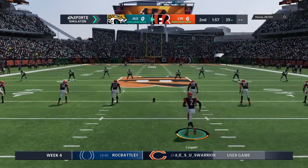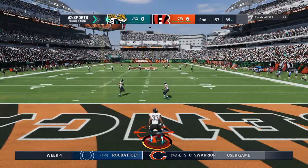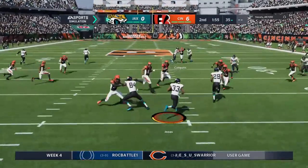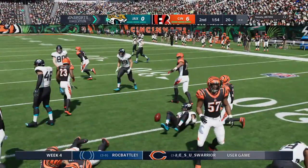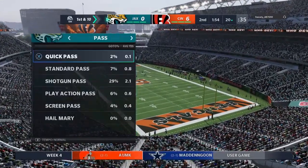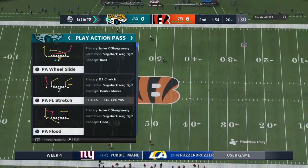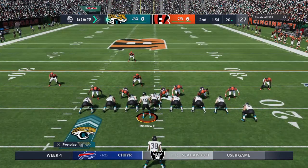So not much time to speak of remaining in this first half as the kick's away. Taken in the end zone. And that decision to bring it out ends up not being a good one. Costs him about 5 yards as he's tackled at the 20. The Jaguars take over 1st and 10 at their own 20-yard line. Jaguars come to the line to start their next drive.